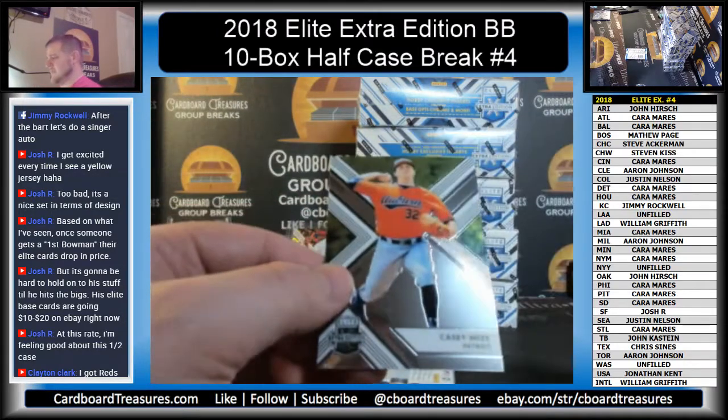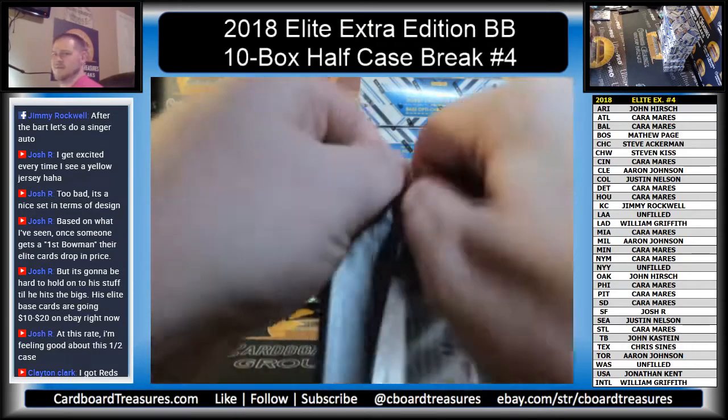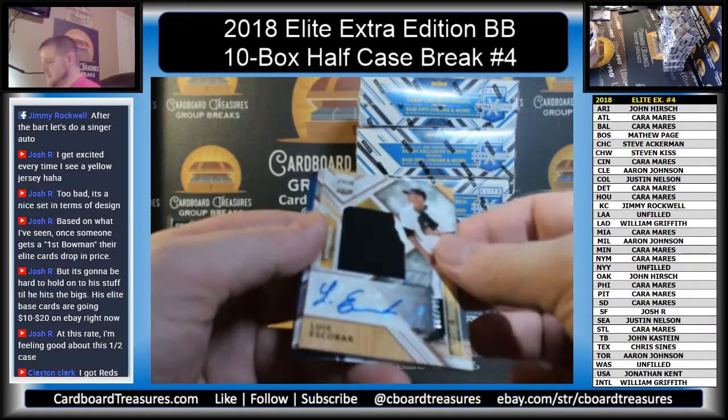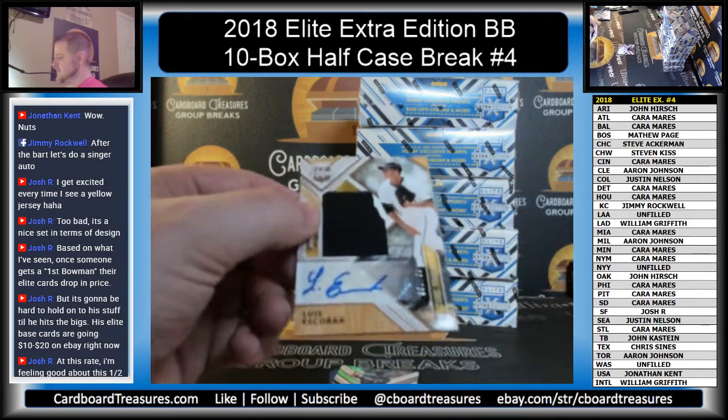Base Cole and Optichrome Casey Mize. Come on, I called a one of one. You make me look bad. Connor Scott to 100. Luis Escobar goes to Pittsburgh. This is 160 of 299. Jersey auto.